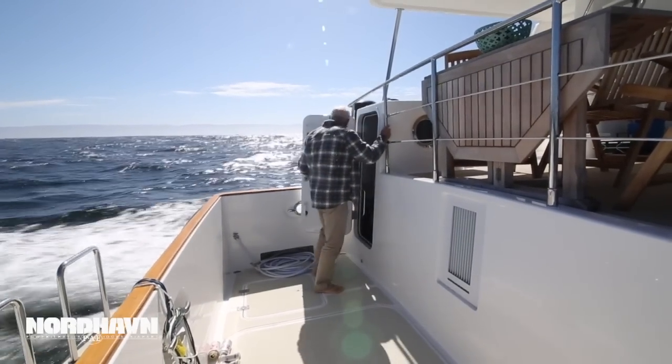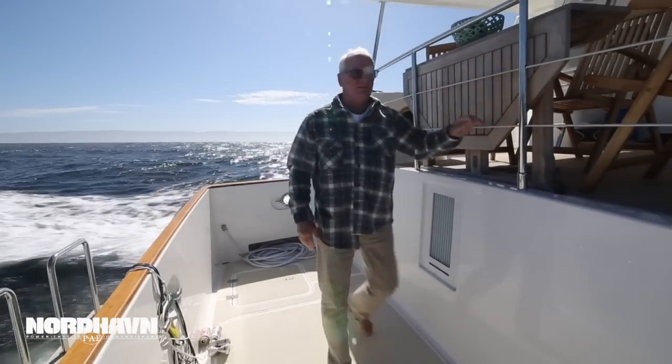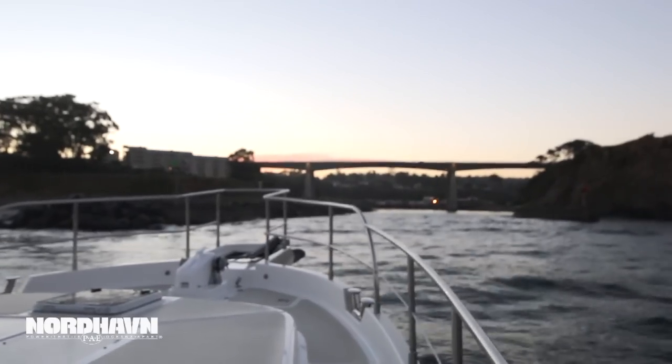This thing works like nothing I've ever seen before. And so running into the bar, the seas were not breaking, nothing big, but you still had some seas on either side of you and coming up astern.